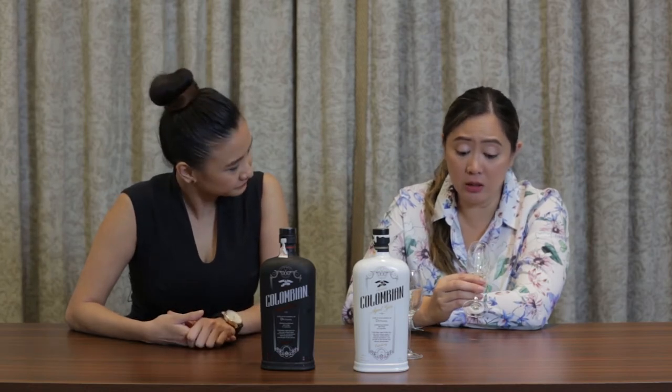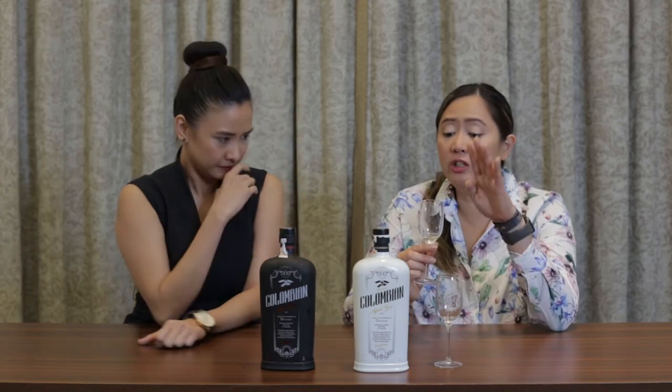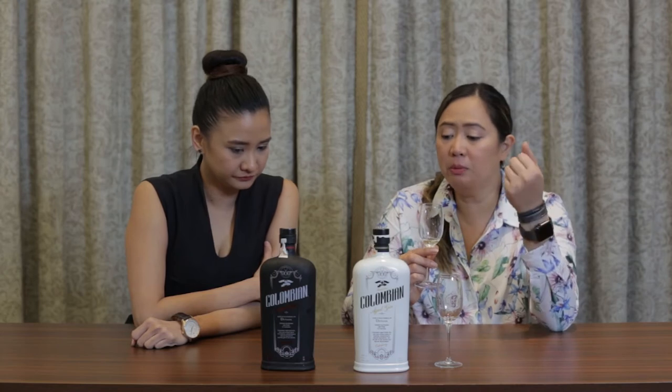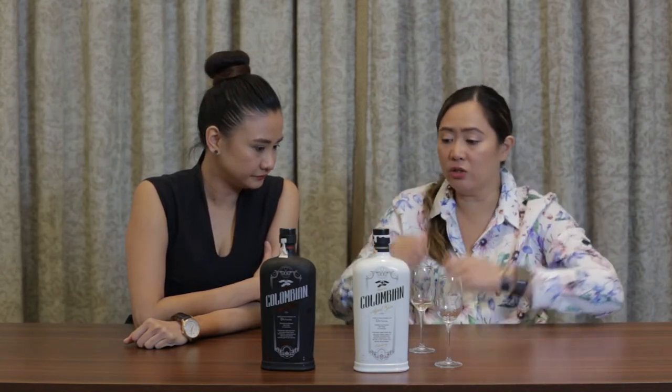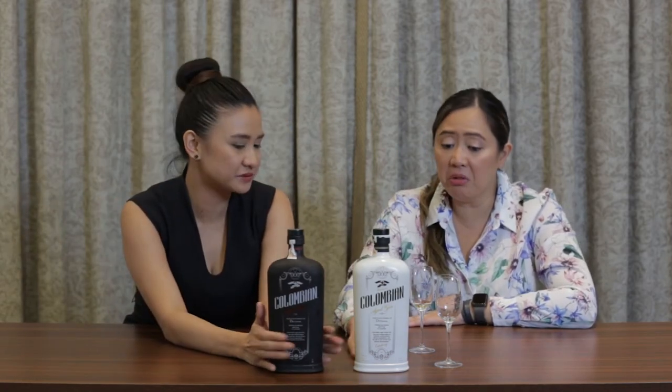Interesting, the mouthfeel. It's thicker actually than this one. This one is skinnier, and this one is rounder, a bit more robust, a bit more peppery, but then it's really nice and smooth around the edges. So which one do you prefer? I like this one better than this.